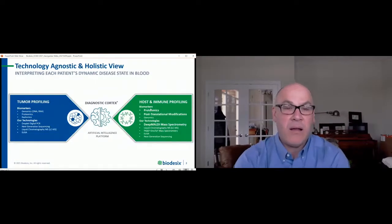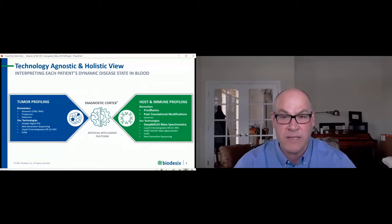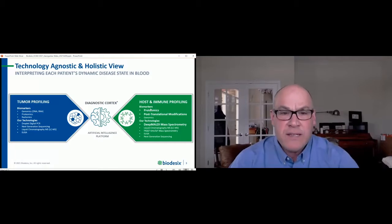Now, our discovery process is really based around our AI platform that we call the Diagnostic Cortex. This is an artificial intelligence platform that's based on deep learning nets. We have multiple layers of abstraction of the data that goes into the Diagnostic Cortex, along with machine learning based methods for error correction, things like preventing overfitting and generalization, as well as boosting data to make it look larger. Now, to feed the Diagnostic Cortex, we use a number of different techniques.